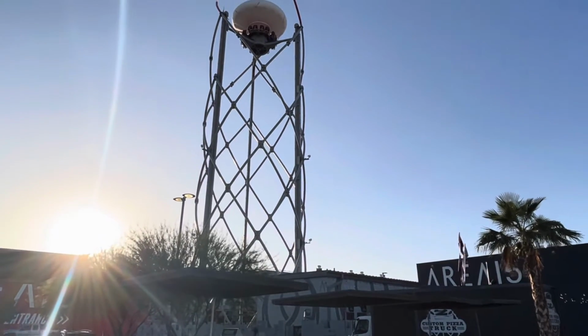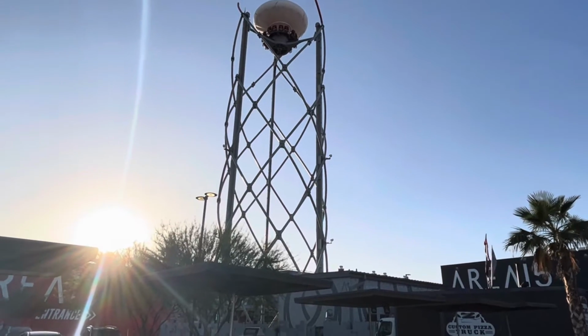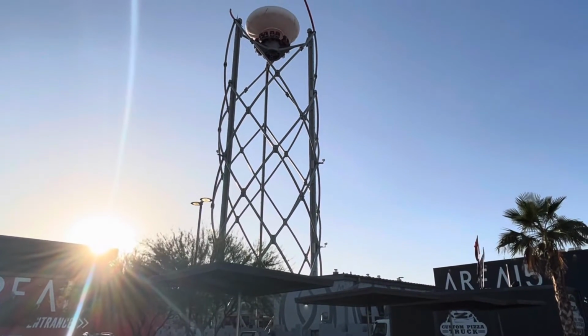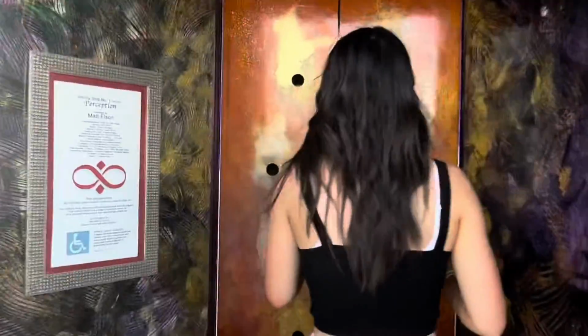This is a quick Lyft or Uber ride from the Strip. It's a must-do if you come to Vegas. We're looking at Liftoff right there. That's a ride that we'll show you at the end of this video. But right now we're going to look at some of the free activities outside of Area 15.